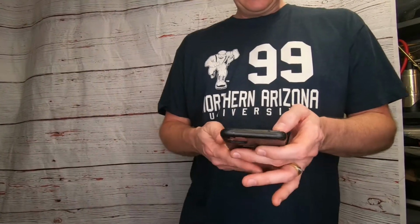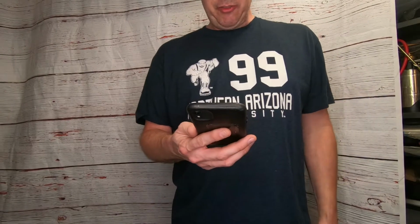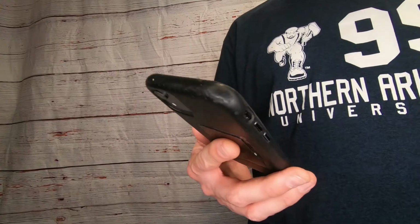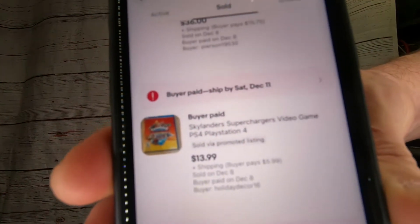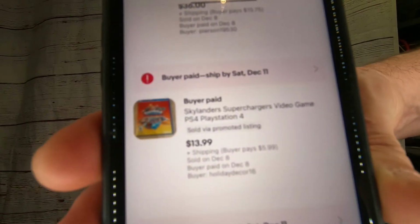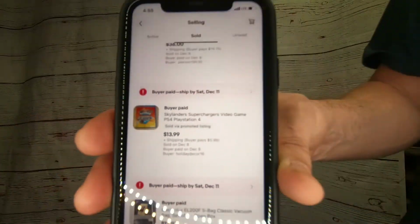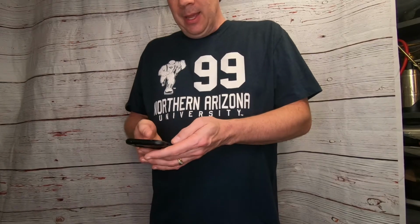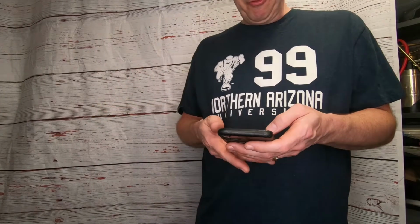Next up is Skylanders Superchargers video game for PS4. It's sold by a promoted listing for $13.99, and the shipping on it is $5.99. Now, I have to hunt this game down. I don't know where I put it, but I'll be able to find it. I have a section where I usually put the video games, and it's not over there. So I don't know what I did with it. It's got to be around here somewhere. I just haven't found it. So it's another one I've got to hunt for.